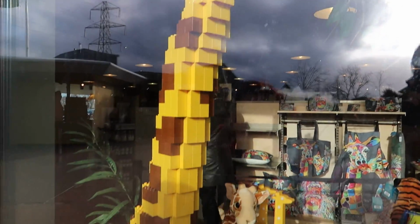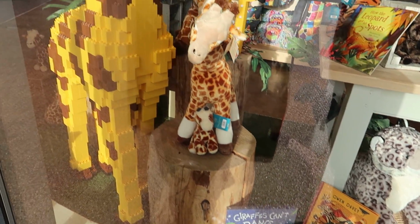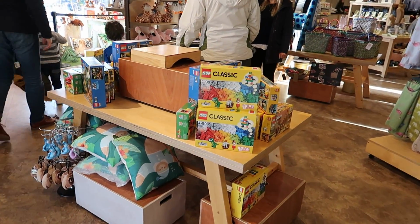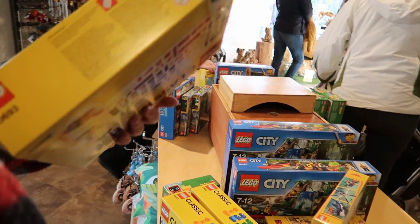And of course, the best Lego figure who saved the last, with the Duplo giraffe. Apparently giraffes can't dance. I'm offended at that suggestion. I think they can dance fantastically. Let's have a look in the store. There's some more Lego here. It is just like they've looked and gone, Mark's coming, put Lego out.